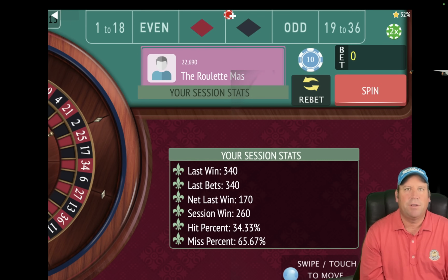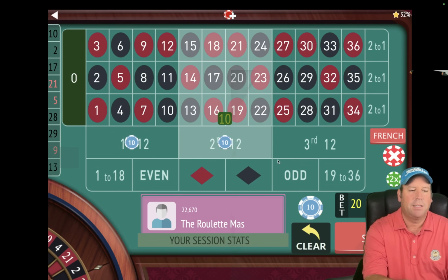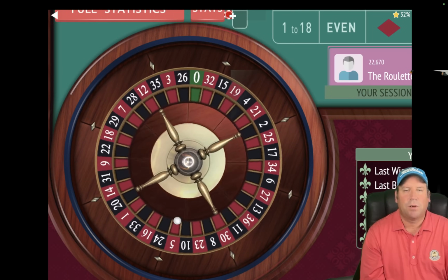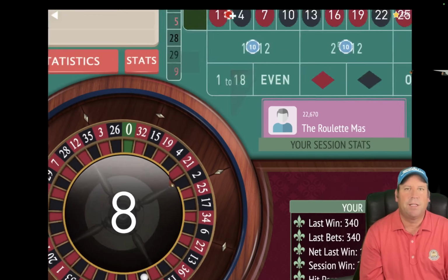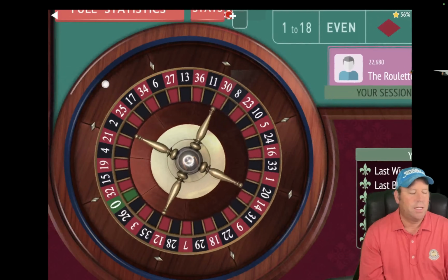So we got our 150. So now we only have to make $40 to reset. So we go back to 10, first and second 12. And once we get to $300 profit, we will reset. Then our next profit goal will be another 150. It'll be 450. And there's a win. So we're up 270. Let's go ahead and spin again.